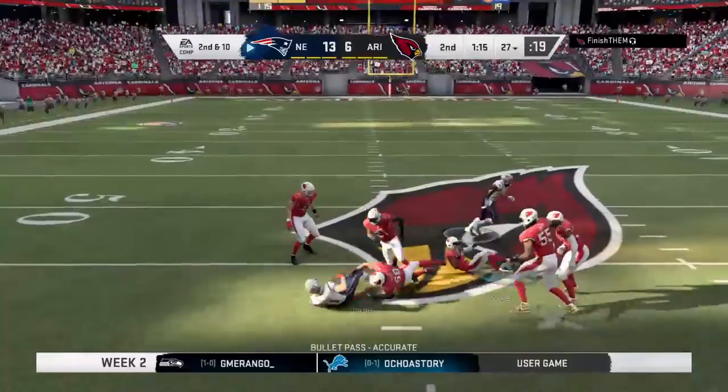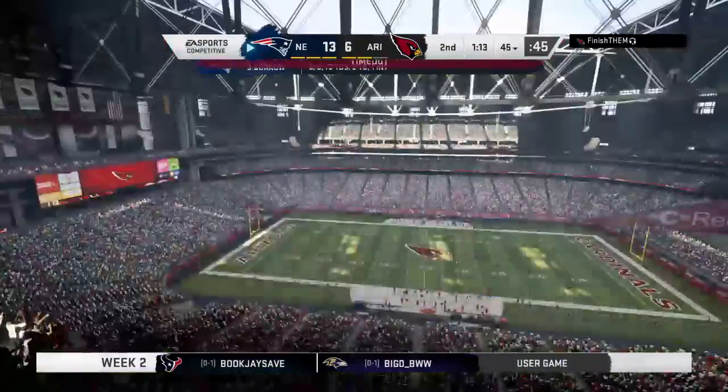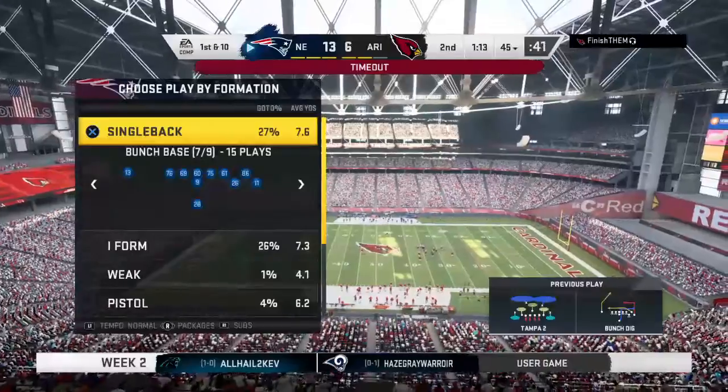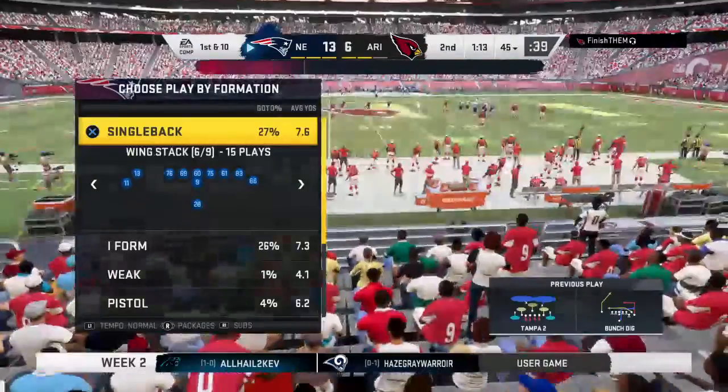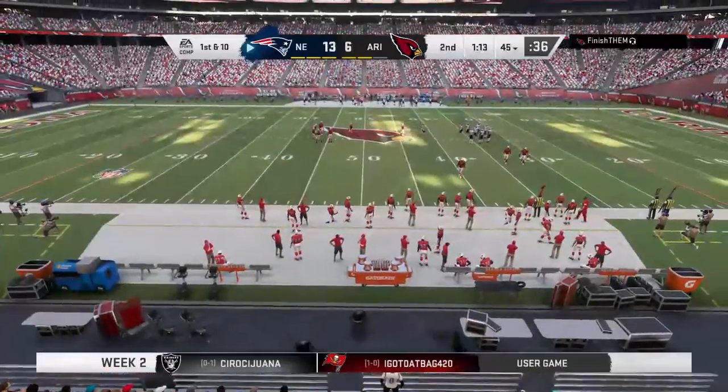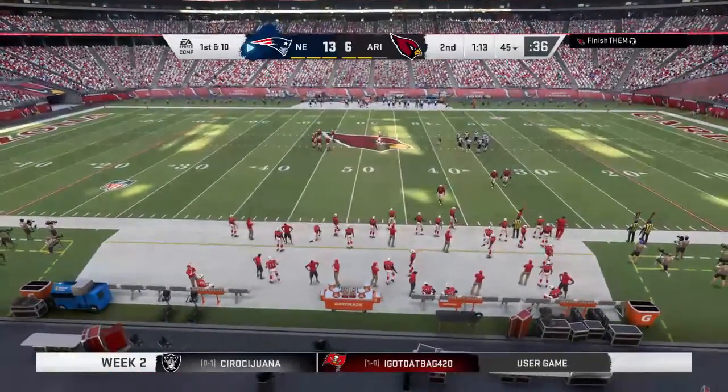Second and 10. Looking for Edelman, and he hits him. It's complete. And brought down, but not before reaching the 45-yard line. The Cardinals going to use the first of their timeouts. And they'll be disappointed to have to burn one there after giving up the first down.